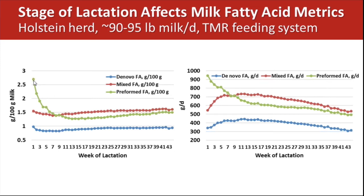But the thing to notice is with days in milk, so this is lactation curve, the preformed starts really high and it comes down rapidly. This is the mobilization of body fat, particularly on our multi-parous cows. Here, if we look, this is grams per cow per day and week of lactation. And we see that de novo fatty acid output comes up as the cow comes up to peak, and then it's going to gradually taper off. We see the mixed coming up, but the preformed is coming from 950 grams down to 600.